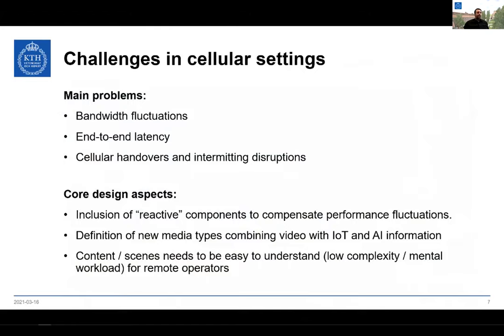We have bandwidth fluctuation, variation of jitter in the end-to-end latency, but also, as I showcased before, cellular handover and intermittent disruptions. So on our side, the core design aspect was to try to achieve reactive solutions that compensate for these performance fluctuations. And in the process, we ended up defining a new media type which combines video with IoT and artificial intelligence or machine learning information. In particular, the target is that content and scene need to also be easy to understand, which means low complexity and mental workload for the remote operators.